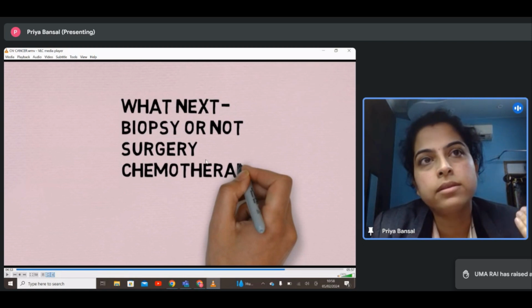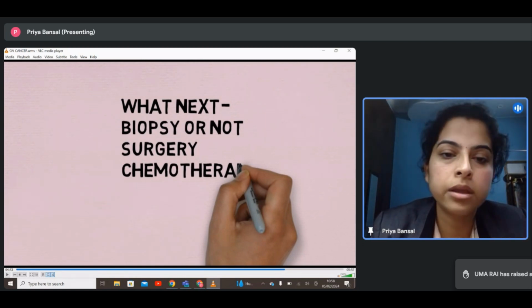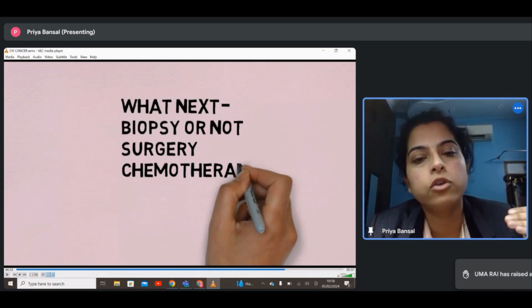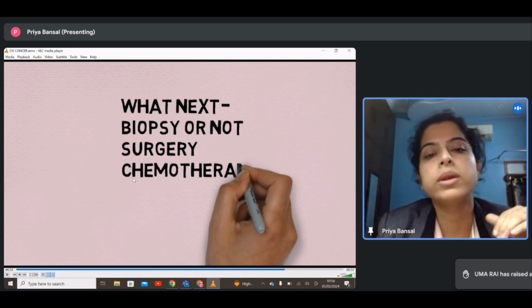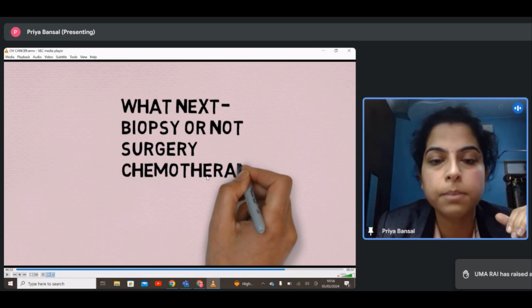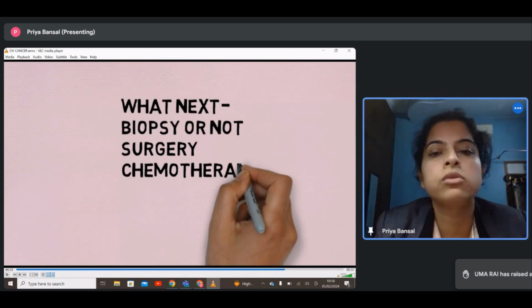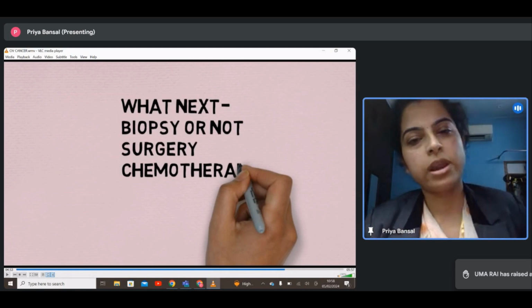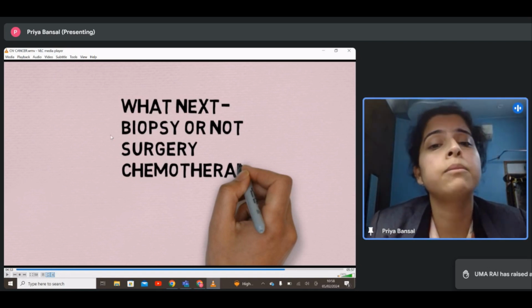Even nowadays, in Europe, there are so many trials happening and already proven the benefit of surgery even up to stage 4. So what we are doing is, up to stage 3, where the cancer is going to the omentum and lymph nodes, we are still doing primary surgery rather than chemotherapy. Even in stage 4, where there is a pleural effusion or a tiny lung lesion, which is the most common site of metastasis in ovarian cancer, we are still preferring surgery.